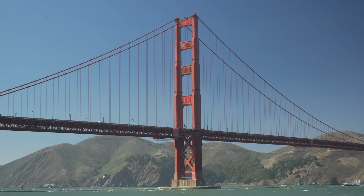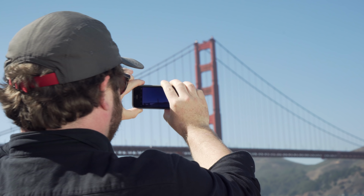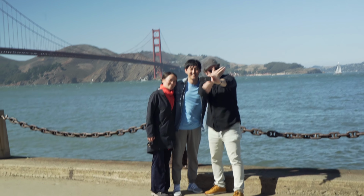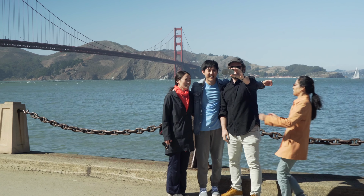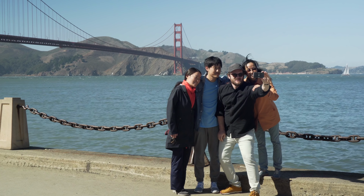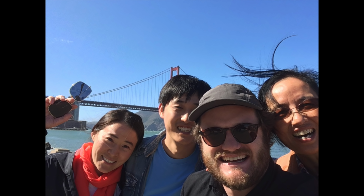Line. The Golden Gate Bridge. Huh, it says it's like 9,000 feet long. What did I say? No shot. It's not actually that photogenic. Hey, come on! One, two, three. All right, thank you.